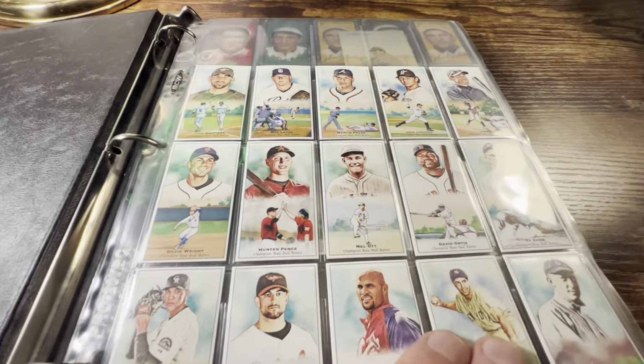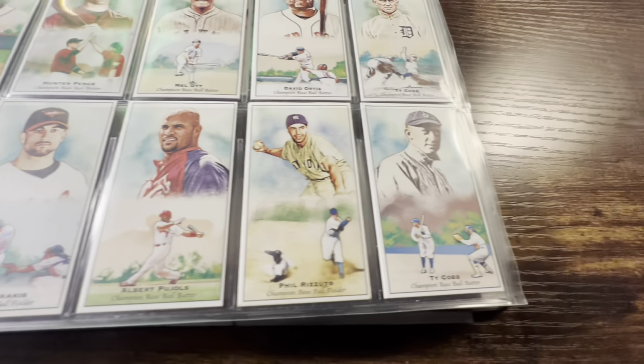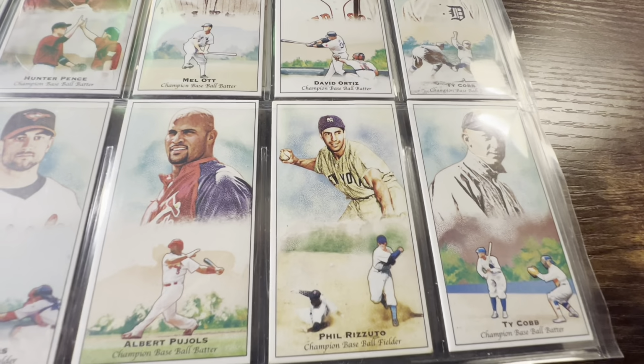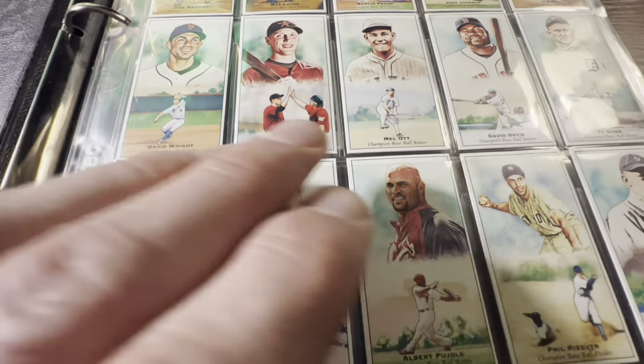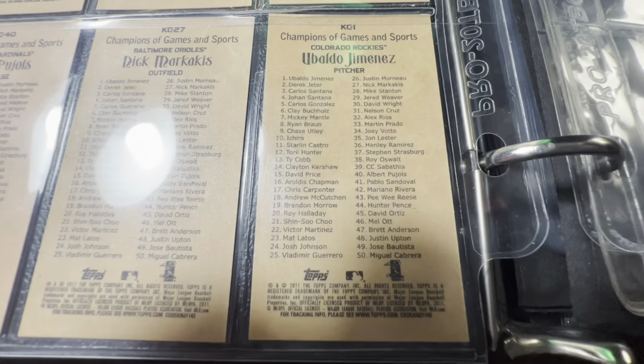Topps came out with these cards that kind of look like T206 cards. I think they're pretty cool, and they do have a Ty Cobb and some vintage players, Phil Rizzuto and Pujols. There's about, I think, 50 of them. So I put them in the binder here.